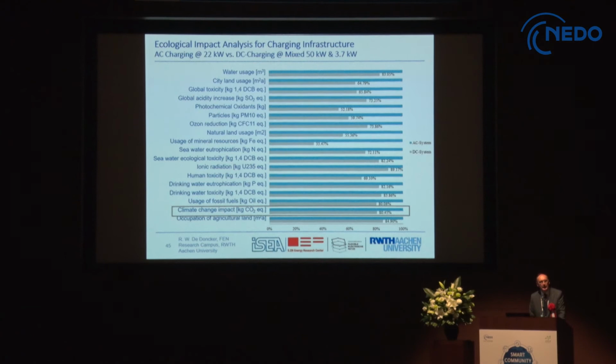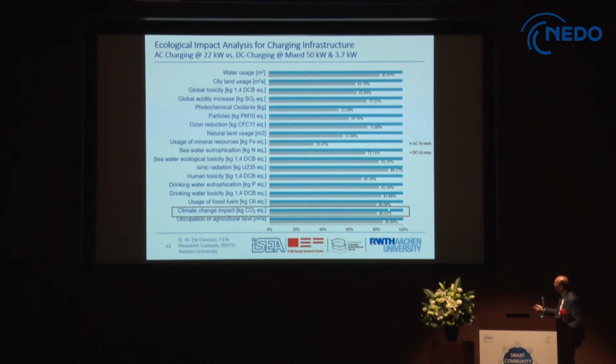And we also did ecological studies. This is my last slide, actually, where we look at all the aspects, toxicity, radiation, and so on, for a 50 kilowatt DC charging station versus an AC 22 kilowatt charging. And you can see that we have on the ecological footprint more than 20% reduction on ecological footprint.